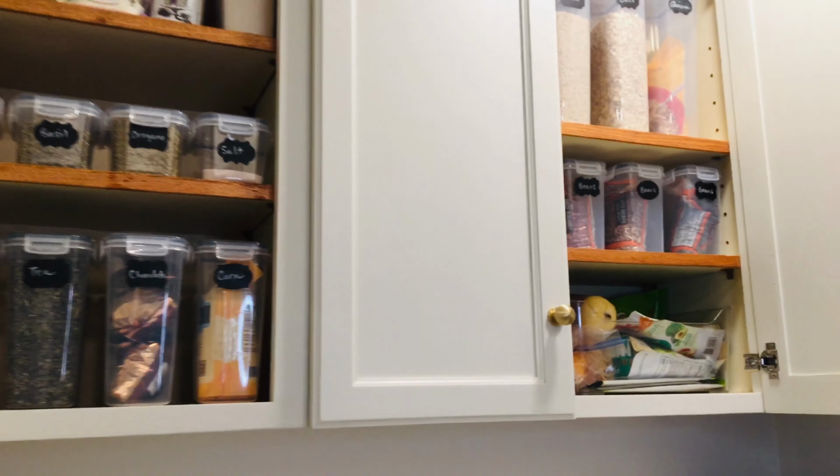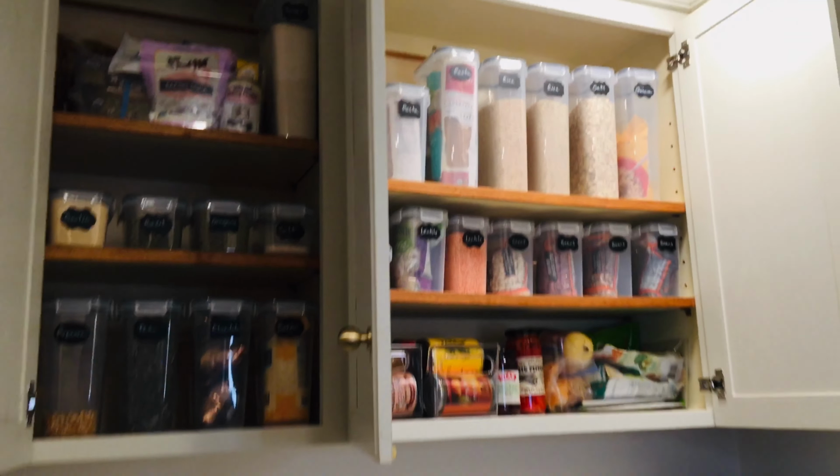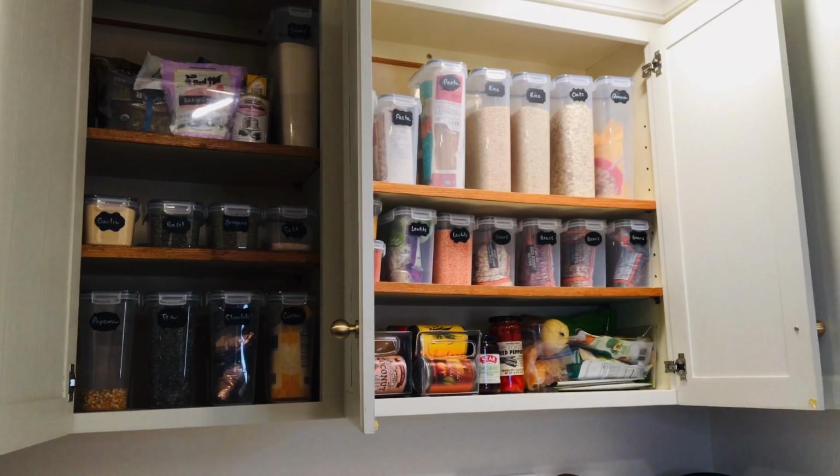All right, well, this was a lot of fun. I'm super excited about my new pantry. I can't wait to make videos sharing with you how I do meal plans based on this new pantry setup.